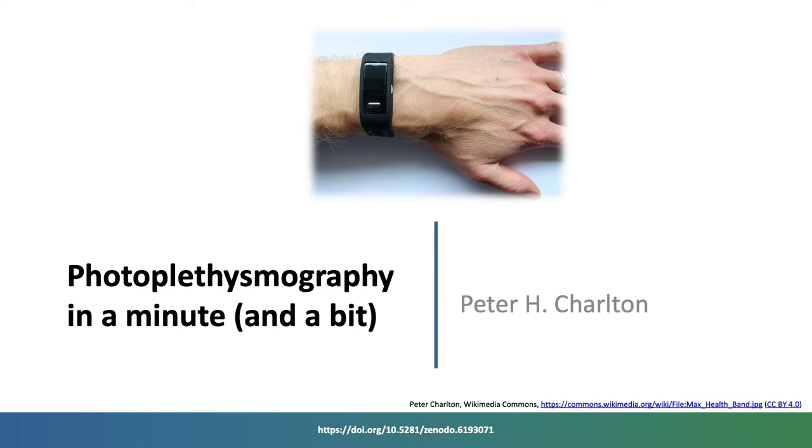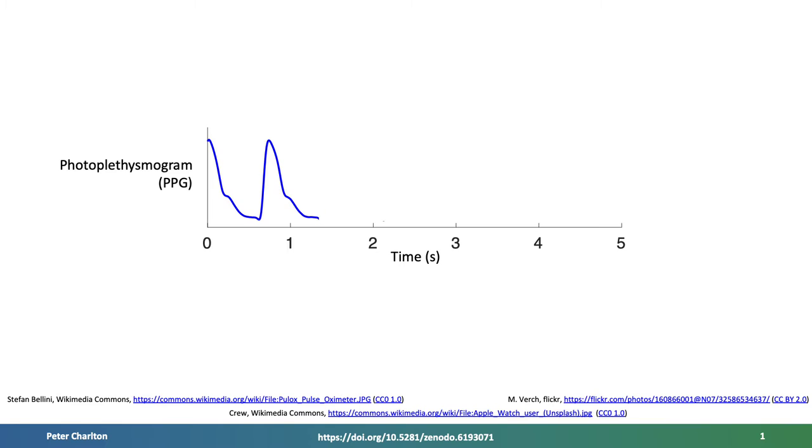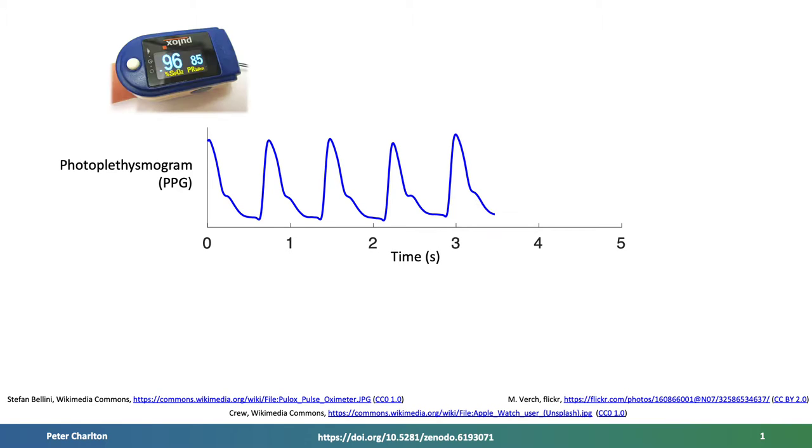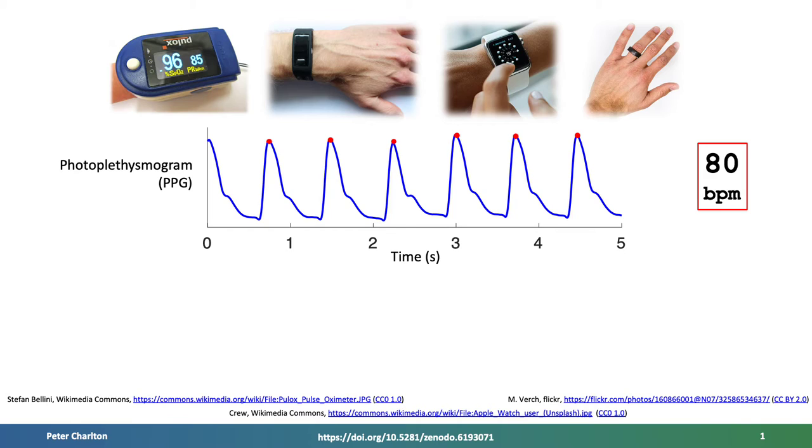An introduction to photoplethysmography in a minute and a bit. The photoplethysmogram, or PPG, is widely measured by clinical devices such as pulse oximeters and consumer devices such as fitness trackers, smartwatches, and smart rings. It exhibits a pulse wave for each heartbeat and so is used to monitor heart rate.